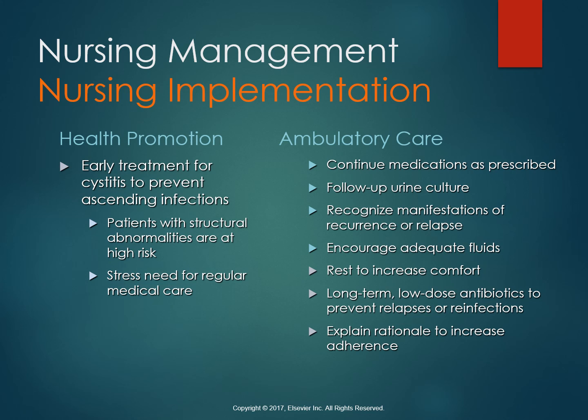Encouraging them to intake adequate fluids, to get their rest, and that's all part of the healing process of having an acute infection. Our nursing interventions really are going to vary depending on the severity of the symptoms. But rest, fluids, taking the antibiotics, those are all the mainstays of treatment for a patient who is having an infection of the kidney.